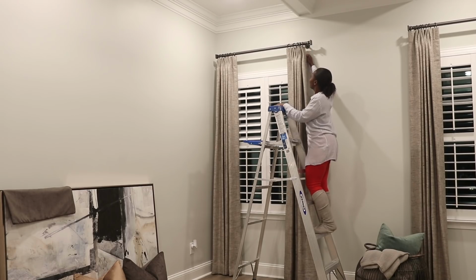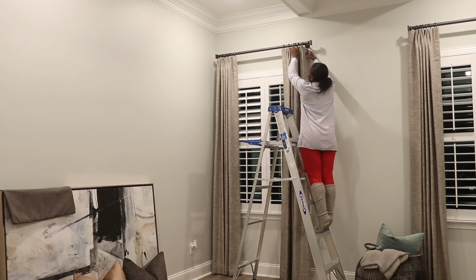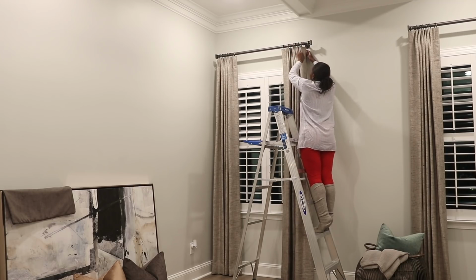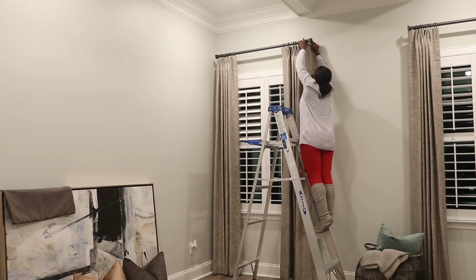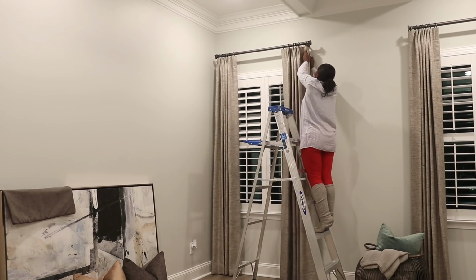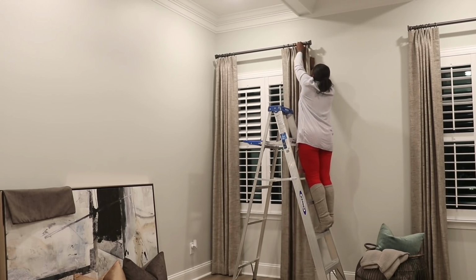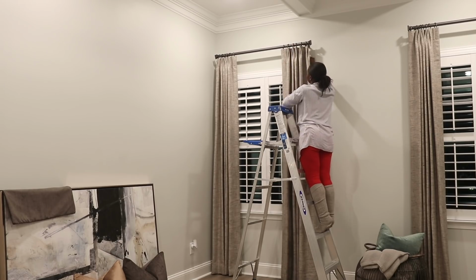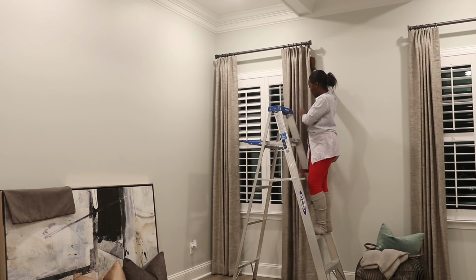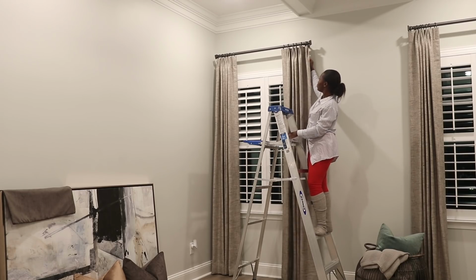So you see that? The last pleat on the window is what's going to be showing. You see that? That's how. Oh, I gotta do this. Okay. You see? And then that's going to go like that, and wrap around. Now the drapery looks good. See? You see that? This is it. And then you turn it.